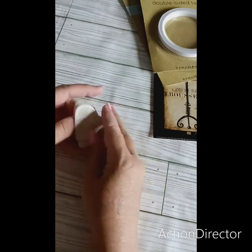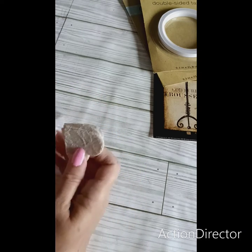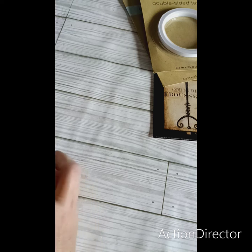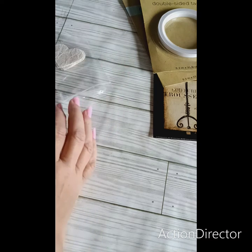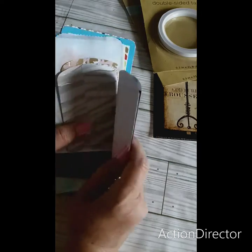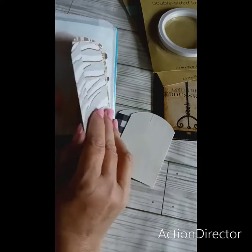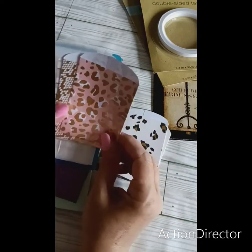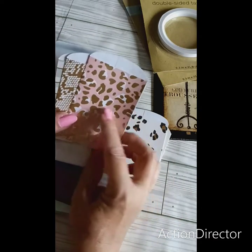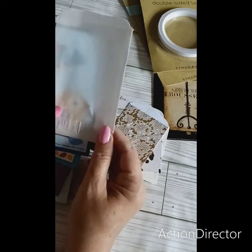These are pretty. Thank you. So close there, and let's see here. Oh, we got some little bags. These are cute. Awesome. All these little bags. I like these. They're so cute. A little leopard print with the gold and the white and the pink. Oh my goodness. Wow. Another one.